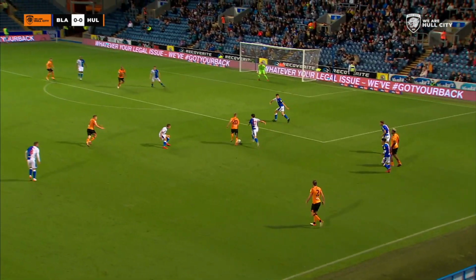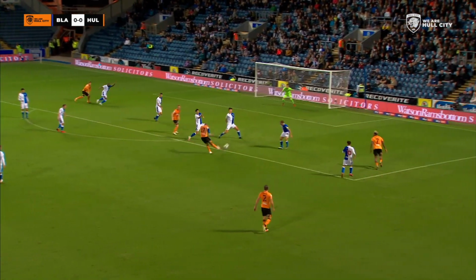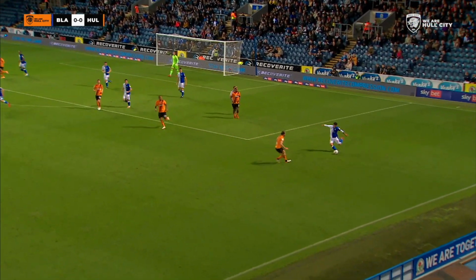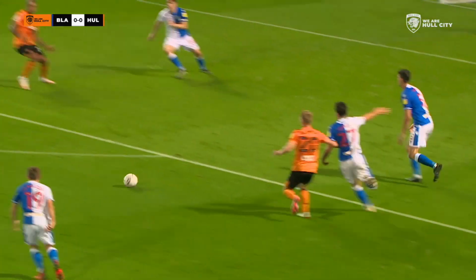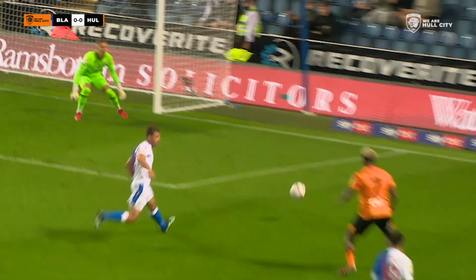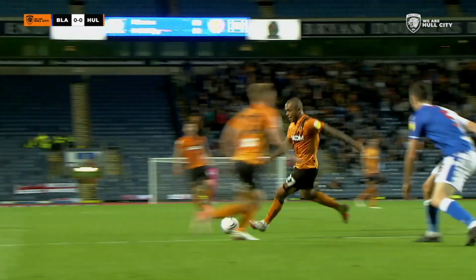Smith with the ball around the corner to Wilkes. McGuinness! Straight down the goalkeeper's throat. A clear sign of intent from the Northern Ireland international, last season's top scorer, stinging the palms of Thomas Kaminski.